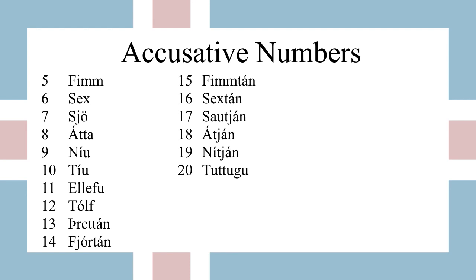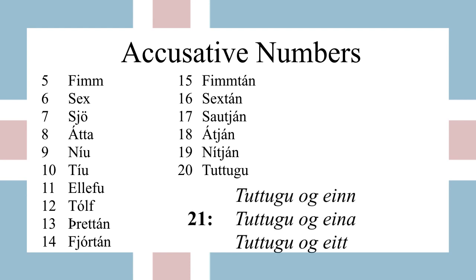As far as the numbers beyond 4, Icelandic only has one form for all of these numbers that you see here on the screen. Once you get up to 21 or 22 or 23 or 24, then we need to use those ones that we saw on the previous slide. But all the ones between there, you don't need to worry about bending them. So 21 in this case would be 21 or 21 or 21. And the same thing for 22 and 23 and 24, or 31 and 32 and 33 and 34. But once you get to 25, for example, you just say 25. You don't need to worry about bending it.